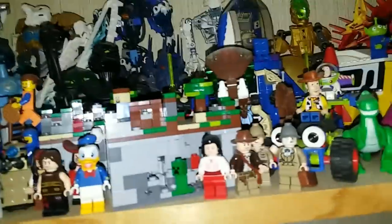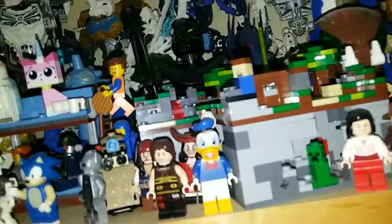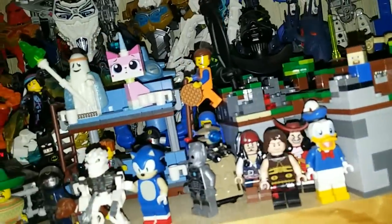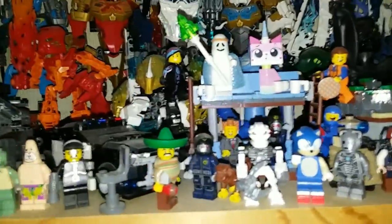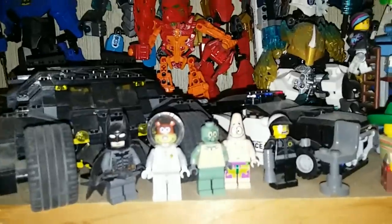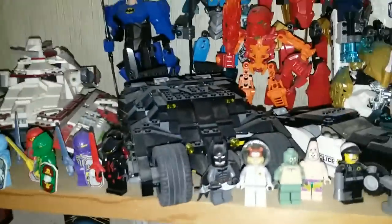And then, up front, a little Minecraft set, some of my favorite indie minifigs. Some Disney minifigs. Cybermen, Sonic, Lego Movie. And then SpongeBob, lacking SpongeBob. I need a SpongeBob.